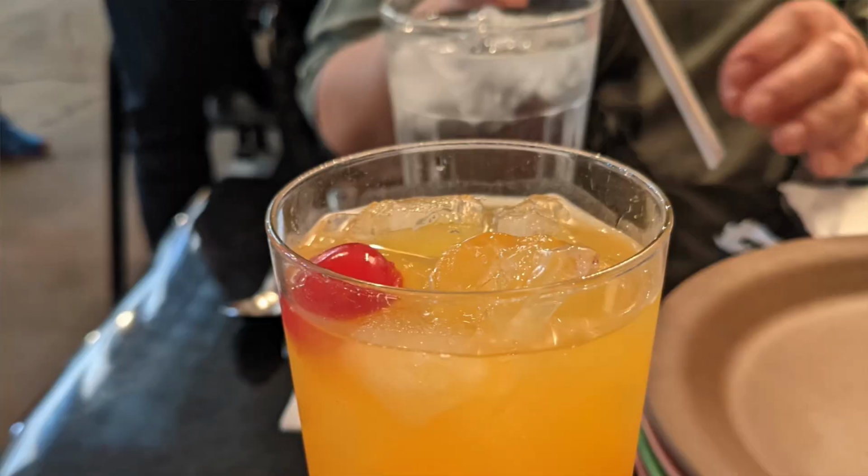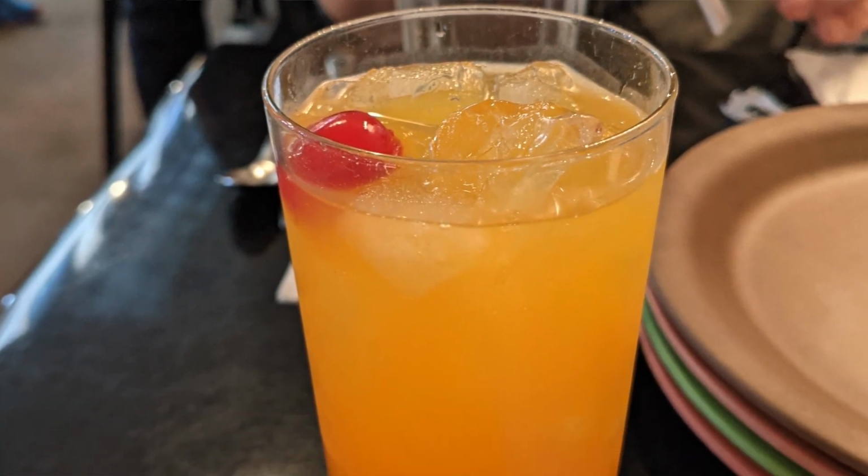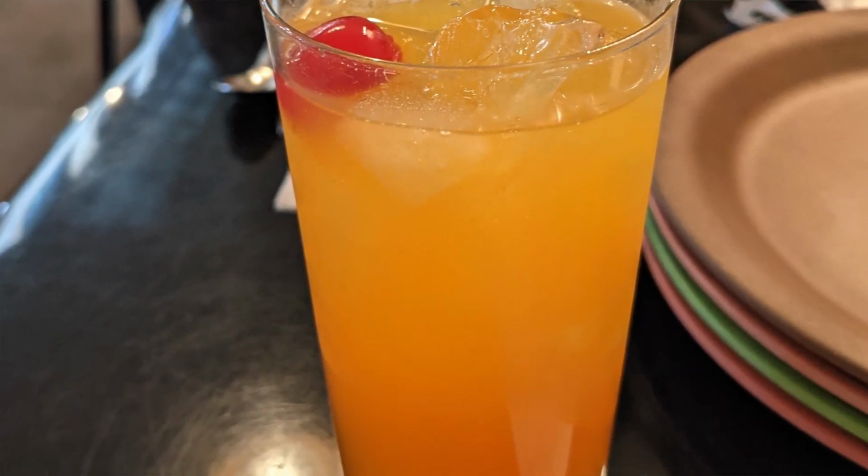Another thing that you will find here is affectionately known as jungle juice or POG juice, papaya, guava, and orange juice. And that again is unlimited. You can drink as much as you want. You can also have a mimosa using the POG juice instead of orange juice.